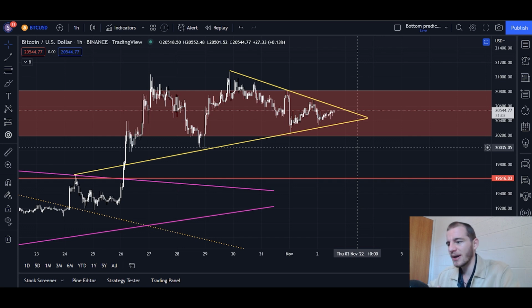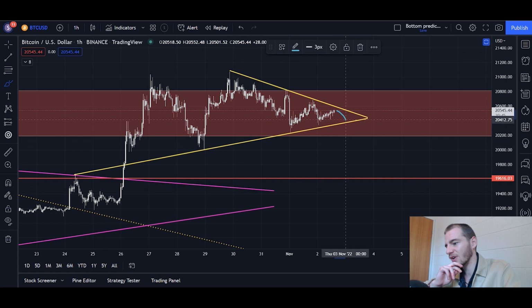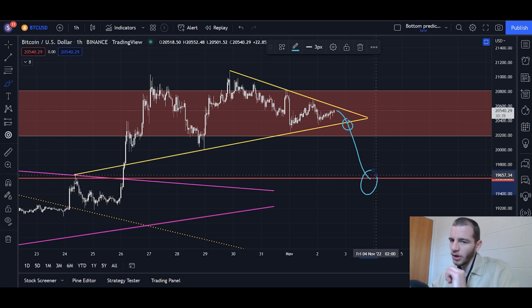Now we've got a triangle formation going into FOMC, the break of which will be determined by the FOMC's result, right? We need to watch this, guys. This triangle is very important. You need to watch this. I spoke about this yesterday. 19.6K, this red line here, is a very critical level, right? And if we do break this triangle to the downside, you could enter a short position on the break to the downside, and you can take that trade to 19.6K, which is the 2017 all-time high, which will act as support. That would be a prime short trade.